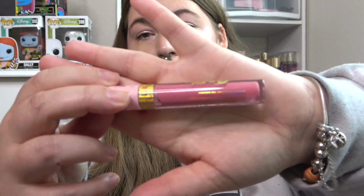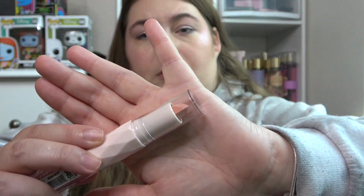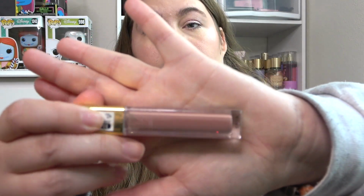ColourPop Sailor Moon Bunhead, it's the Ultra Blotted Lip. Hard Candy Glitterazzi Crystal Lip Duo in Dream Queen. So it has like a gloss on one side and like a glittery balm type thing on the other side. The Milani Amore Matte Lip Cream in Adorable. The Amore Satin Matte in Lavish.